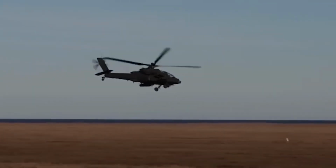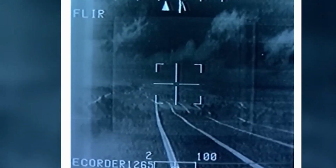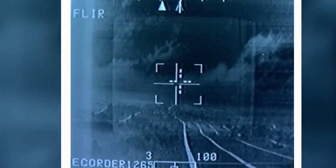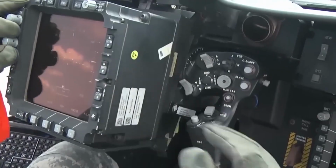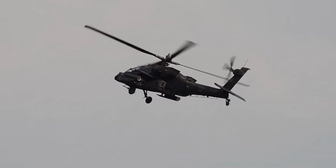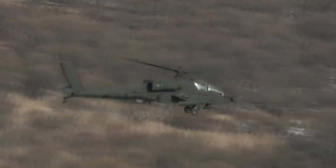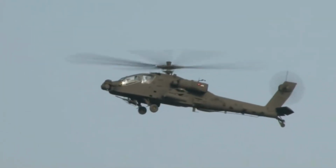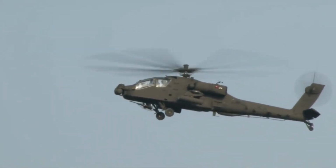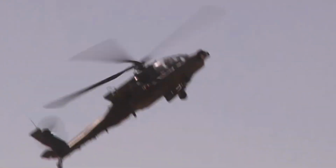The airframe is also equipped with a state-of-the-art electronic warfare suite, designed to detect and neutralize enemy threats before they can cause harm. This suite includes radar warning receivers, which alert the crew when the helicopter is being targeted by radar-guided weapons, enabling evasive action. Additionally, it is fitted with infrared countermeasures, which are designed to foil heat-seeking missiles by disrupting the missile's guidance systems. These countermeasures deploy decoys to divert missiles away from the helicopter, significantly reducing the threat posed by enemy surface-to-air missiles.